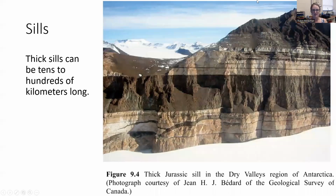Next, coming back to sills. So remember, sills can be much, much thicker than dikes, but they can still be pretty long as well, right? They can be tens to hundreds of kilometers long.